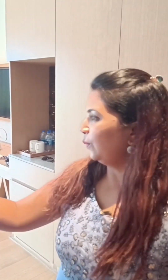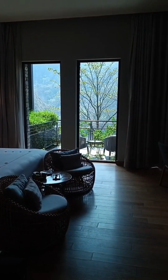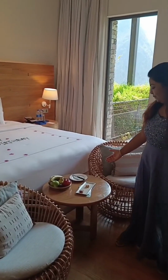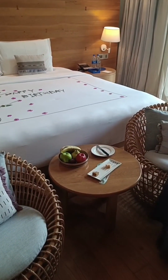We'll start with the view of the room first. Just look over here. Just look around the room. It's such a spacious room. You have nice couches to be seated and nice snacks to munch on. Sorry, we ended up eating a couple of them because they were so yummy.